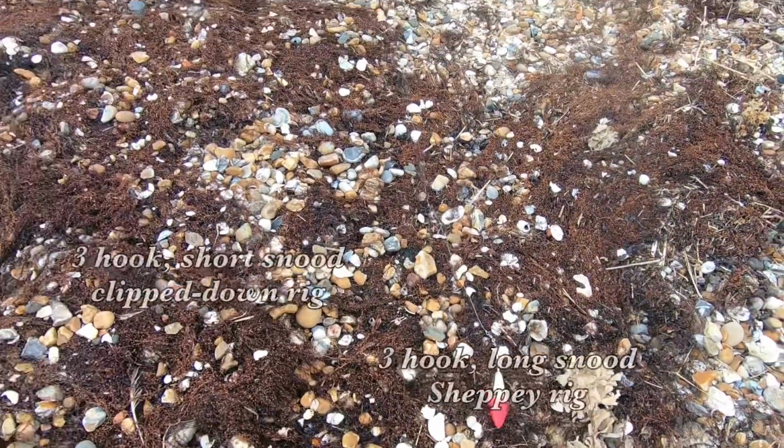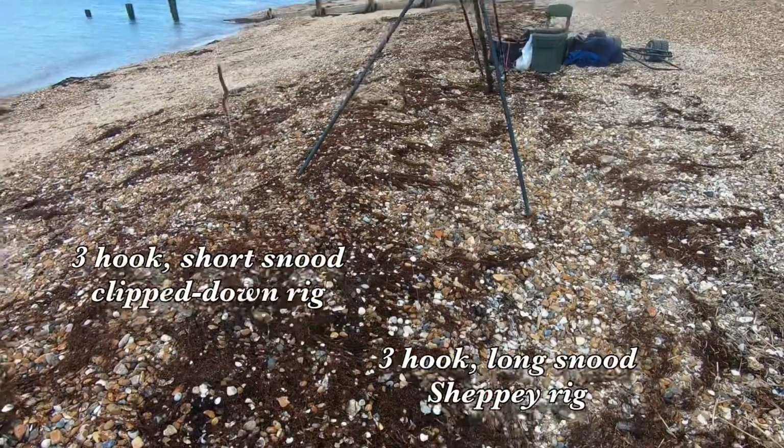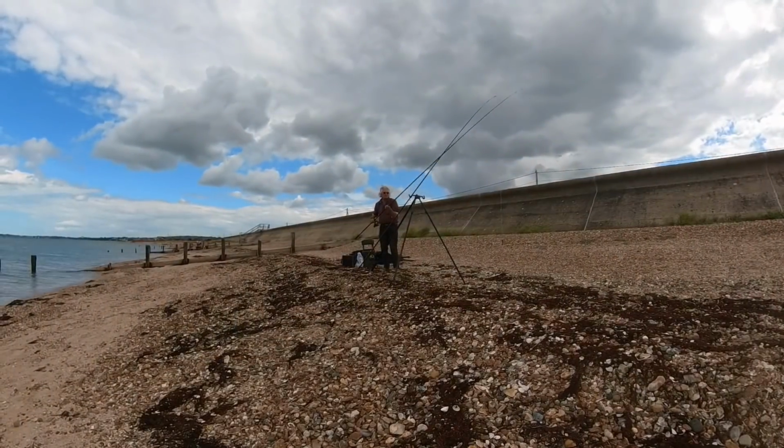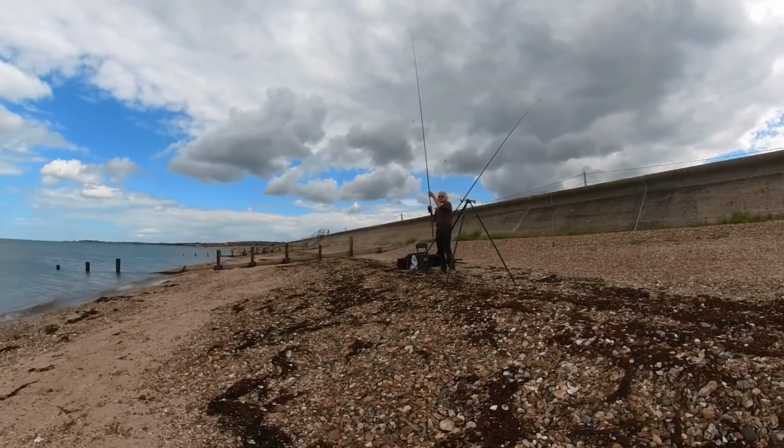For the inside, I've opted for a long snood sheppy rig this time. It's got light size 3 hooks and I'll be using smaller baits. My inside rig will occasionally be cast further, to try and hit that mud patch.